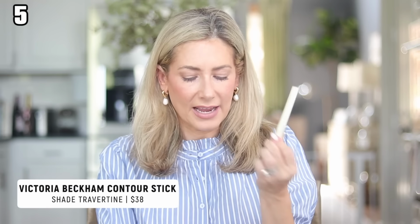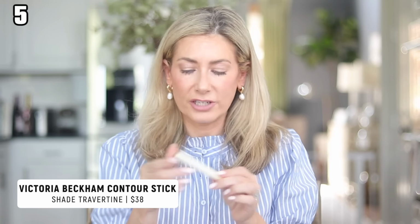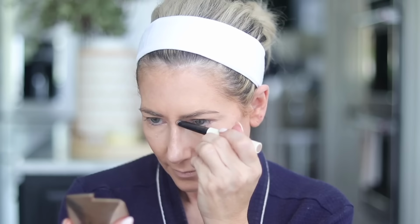I still like to contour my face every day, not just for special occasions. And this is from Victoria Beckham. It is her contour stick. I have it in the shade Travertine. It does come in quite a few other shades. And what I love about this is it's really teeny tiny.